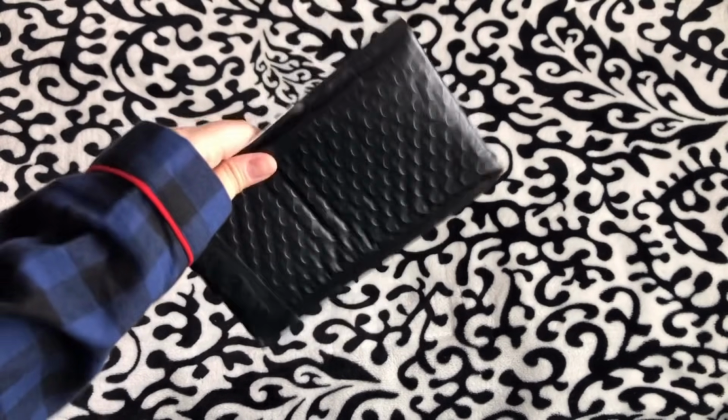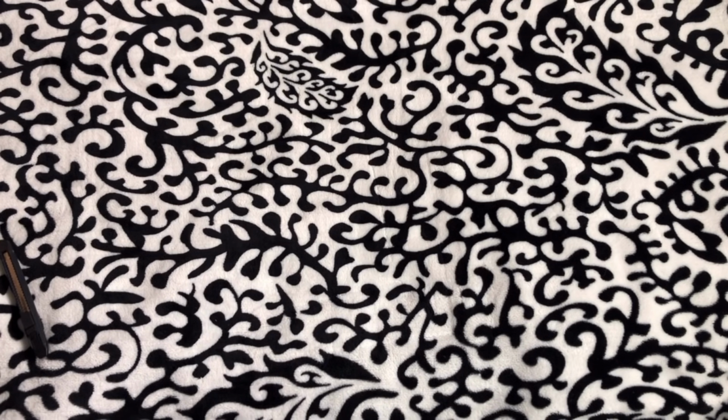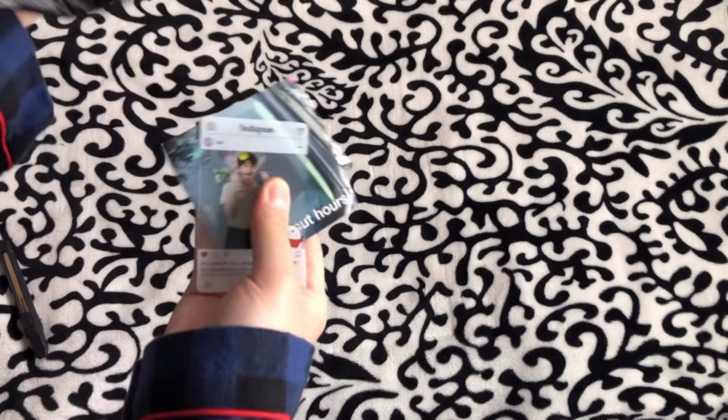Okay, let's move on to the next package. This is the smallest out of the bunch, so I'm gonna open this one first. And it looks like it is enamel pins, I assume, because I can feel it. I'm not sure. Oh, yeah.